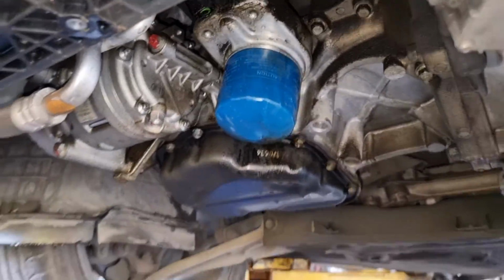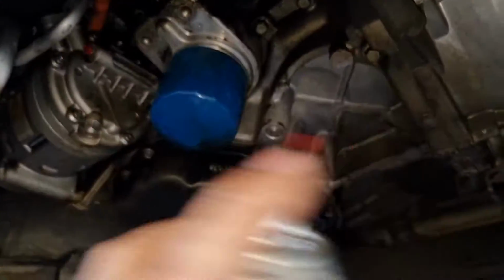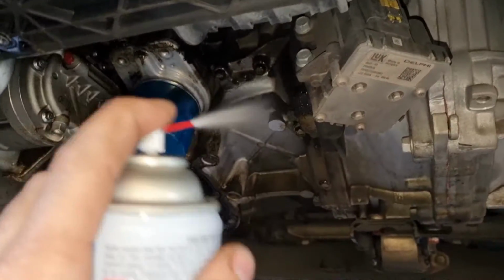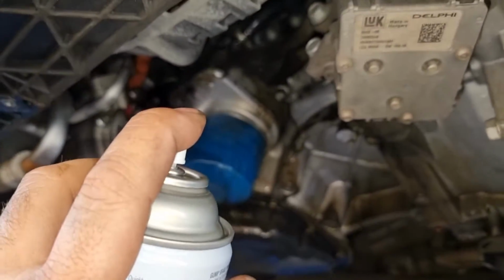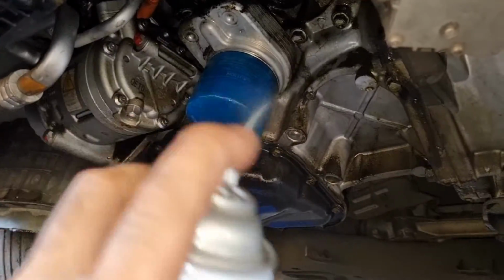But before assembly, let me show you this mess. I'm going to use Gunk, from my friends, which I'm not advertising. I'm going to clean up a little bit because of all this mess. See? There we go. This is going to help me get rid of all that horrible oily stuff.